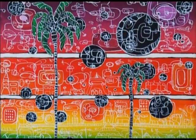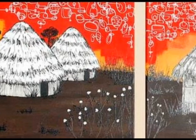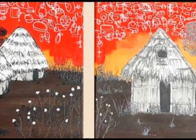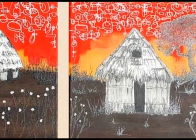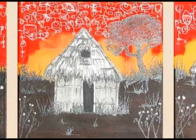Acrylic is a totally different feeling when you paint, and it also dries very fast. I kind of like that, because I always scrape my paintings. I scratch, I scrape, so I play with it, and it has to dry fast for me to get to another layer. So I prefer that medium, and I find it easier.